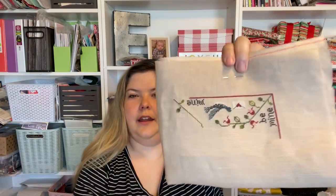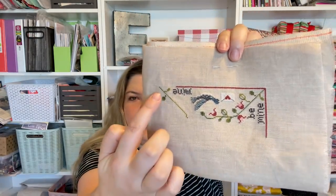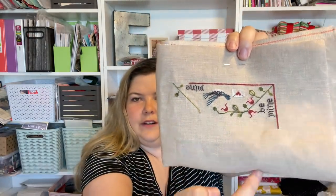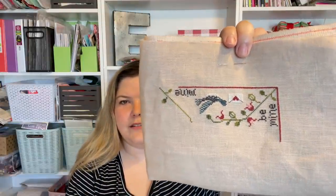Let me get out the WIPs. Okay, first up, I worked a little bit more on my Be Mine Biscornu from Heartstring Samplery. And here's what that's looking like. So this is as far over as it goes, and then it's a square, so I'm about a quarter of the way through it.